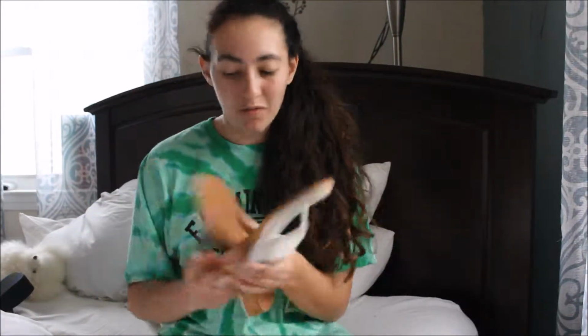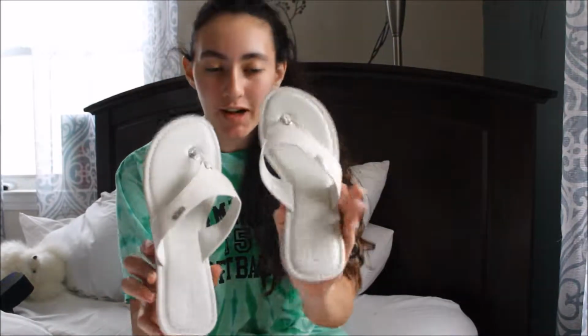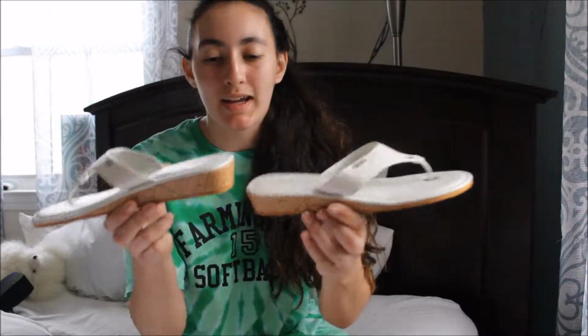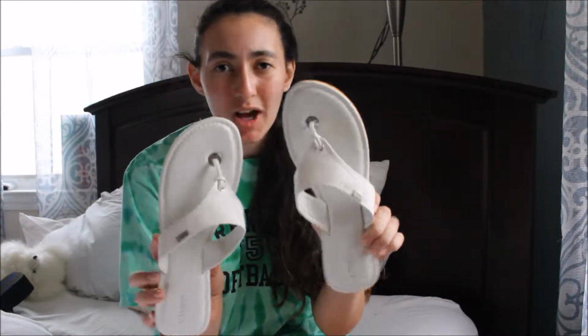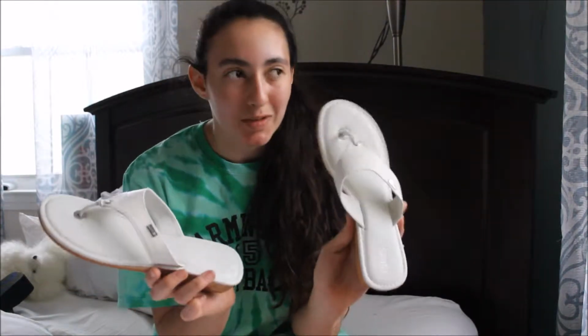So the first thing that I got were two pairs of flip-flops. The first pair look like this. They're white, and they're a little bit high-heeled. They have like a cork bottom. They're really cool, actually. I like them a lot. I feel like they're going to get really dirty, though, so I'm going to have to be careful.